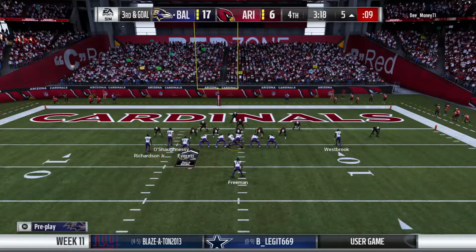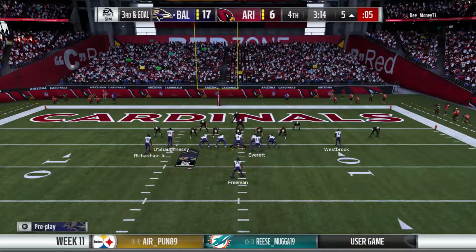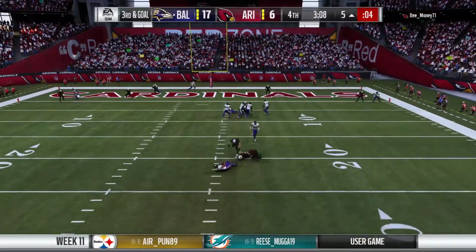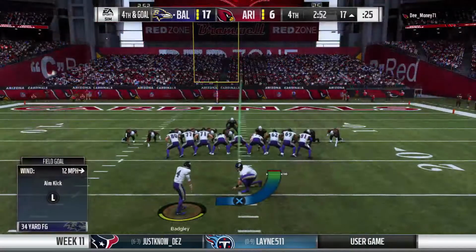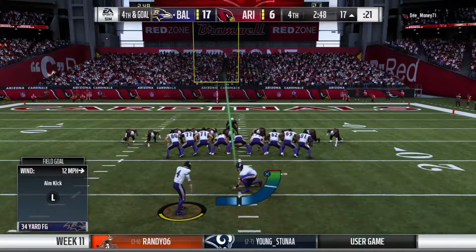Back 99 Philly, here we go. They go play action now. Jackson able to get away. And a big loss here as he's taken down. Kamale Correa able to track him down for a loss of 13. And it'll bring up 4th down.